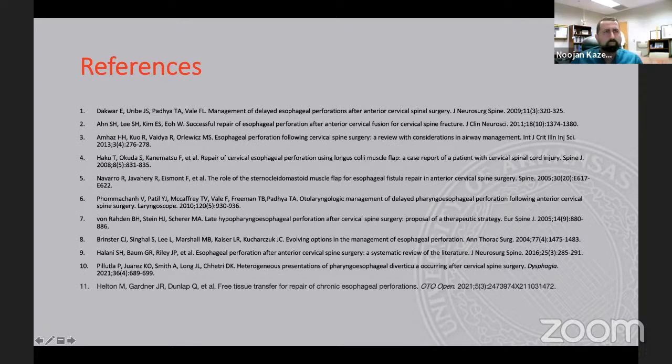Here are my references. Well, thank you very much, Matthew, for that. That was a comprehensive literature review, and it's interesting and important to know that Zenker's diverticulum can also be a presentation of these patients. It's not just perforation. I know time is limited.